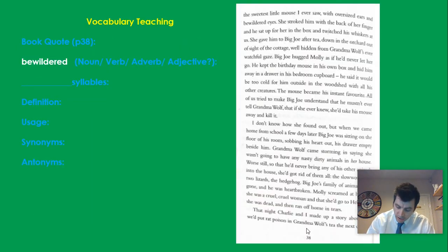Okay, guys, what we're going to do is carry on reading together from the end of page 37. I'll read through with you, and then at the end of each page, I'll explain what I'm expecting you to do for the vocabulary elements for that section.